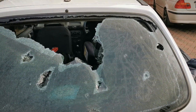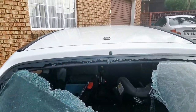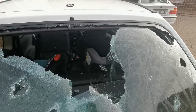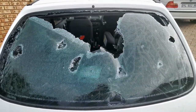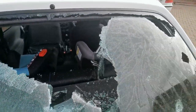And there you have it. Let me zoom out a bit. There we go. That's a better view. As you guys can see, bee sting is totally off. And the back window is totally messed up. The only thing holding it together is the smash-and-grab film that I put in.